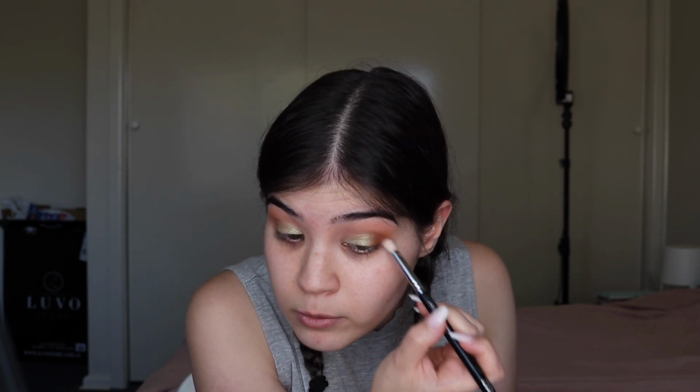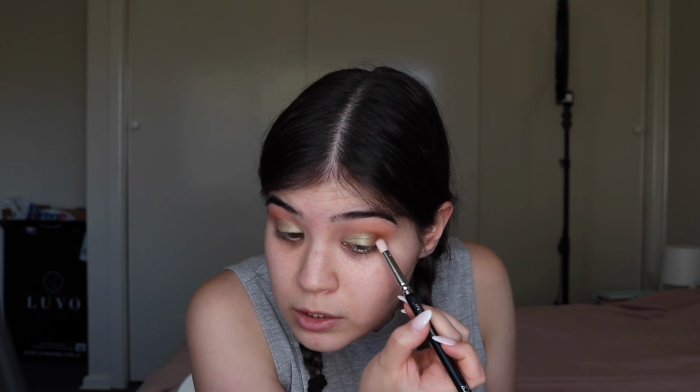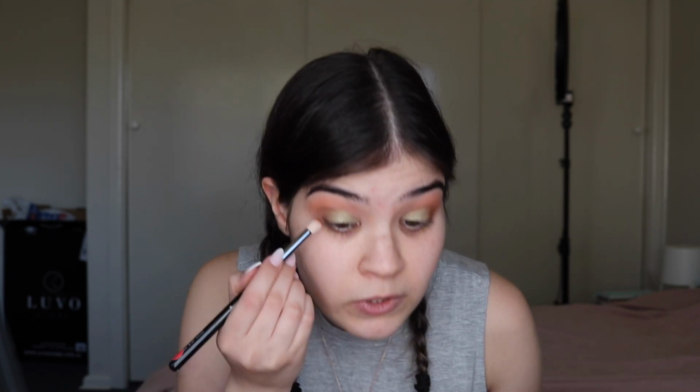Yeah, but a deeper brown would have looked so good here. I definitely agree with that. I don't know if I brought the color up too high or if I just need something a little bit darker. Should I go into the black? I'm scared to go into the black, honestly. That's good enough. I know it looks kind of messy at the moment, but I'll clean it up.